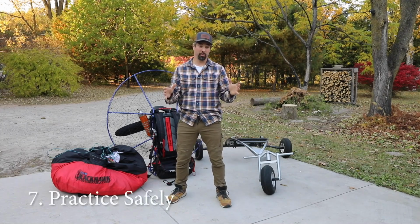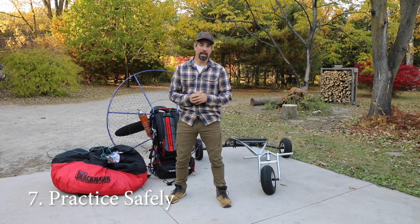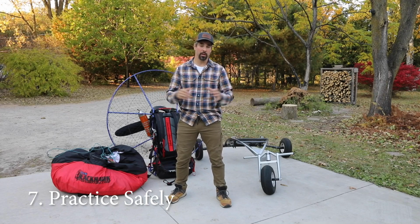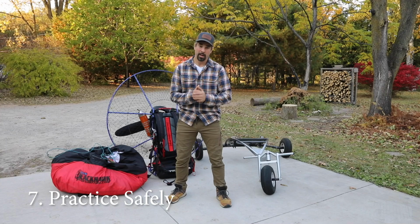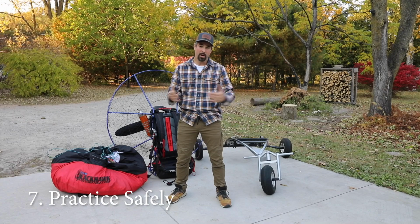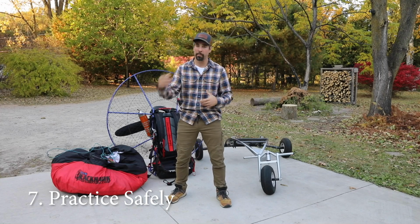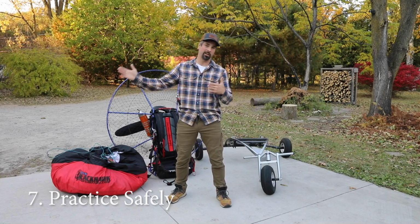Number seven is to practice safely. If somebody allows you to use gear or you're training, make sure you're using it in a safe environment. You don't want to be damaging other people's gear. And just along with having gear, and once you get it, is to just do regular maintenance on your gear. All of those things can keep your costs down. The less money you have to spend to repair your equipment, the more money that you'll have to spend for upgrading and getting newer things further down the line.